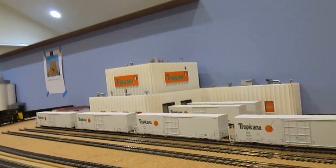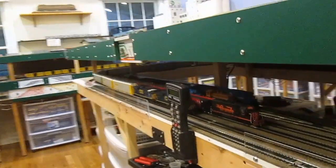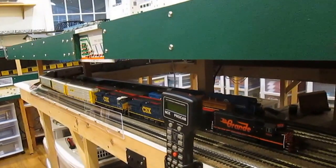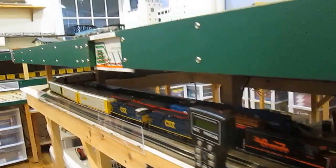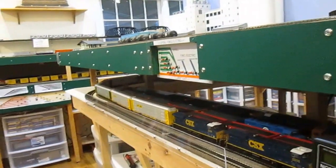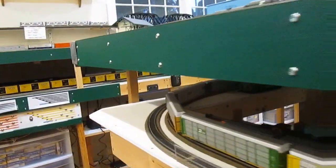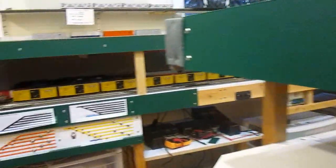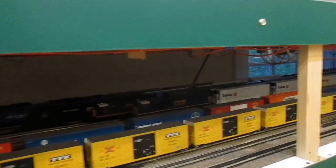Everything else was set up for staging. I had a number of trains set up on the stub tracks. There were four trains ready to go down here if something needed to go up to the freight yard. We stored the auto rack train down here, and down on the lower level on the main staging were nine other sets of trains. So they were all ready to go.